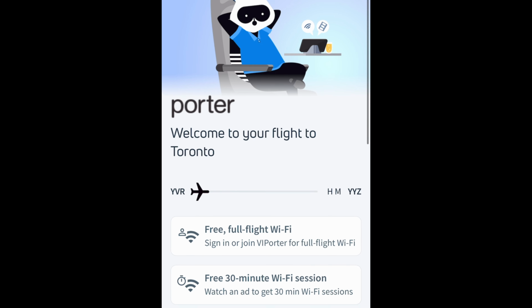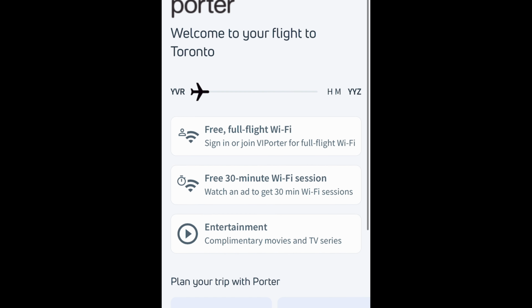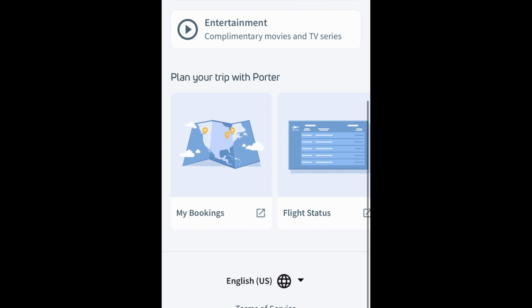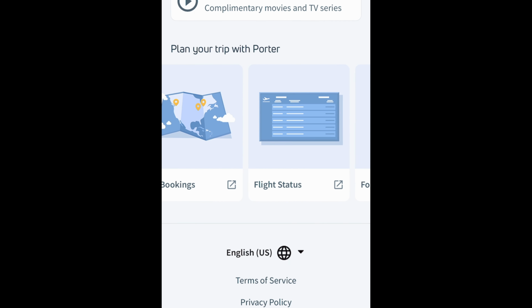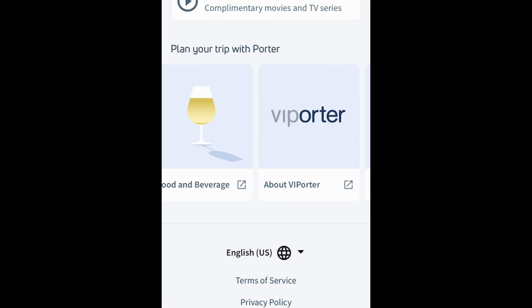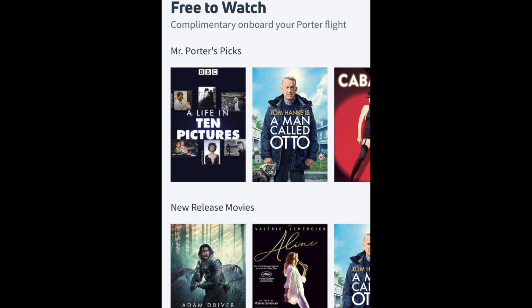So here's a look at Wi-Fi. Now, Wi-Fi is free for everybody. You do get free full-flight Wi-Fi without interruption if you have a VIP Porter account. It's very easy to sign up for one and, to me, worth it. If not, you'll just get 30-minute free sessions, but you'll have to click through ads as you go. So I just signed up for a quick VIP Porter account just to have unlimited Wi-Fi. It was fast, and it's gate-to-gate as well.